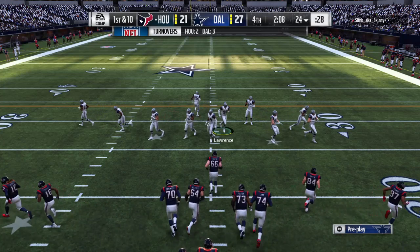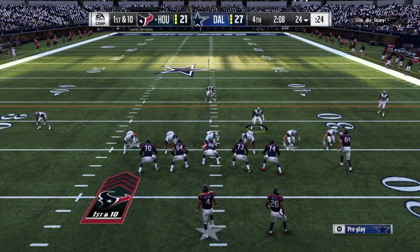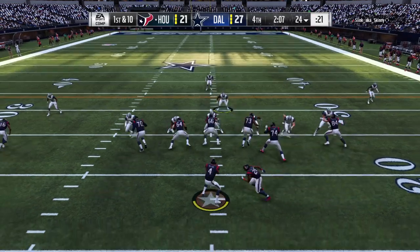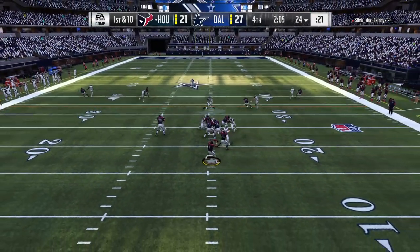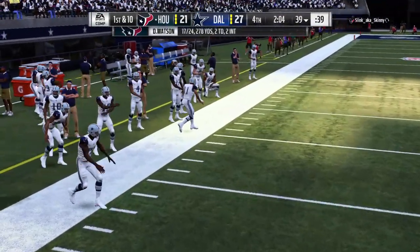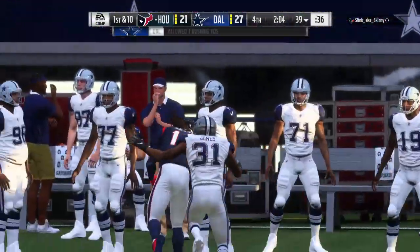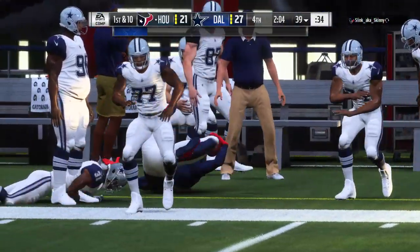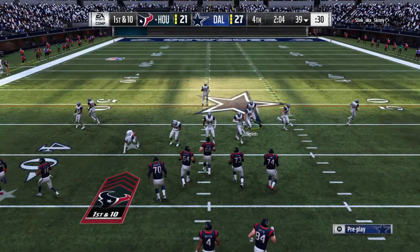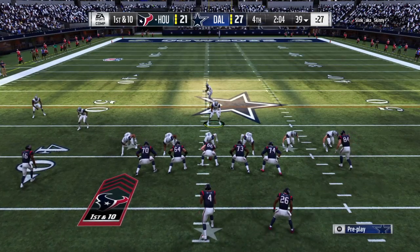Watson will bring up the Texans here, first and 10 at their own 24. After the interception, here's Watson. Caught left side, Hopkins. That play going for 16 yards to start the drive, first down. Heady on that one, huh? Getting out of bounds before the two-minute warning. They get an extra timeout, extra opportunity to move the ball downfield. Very smart football.